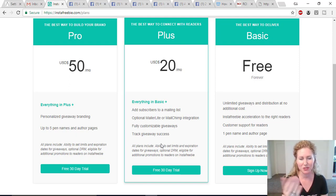And I'm sure that they will eventually find a way to integrate Aweber and other autoresponders into this, because I think they just started out with MailChimp first. I don't think they had MailerLite a few months ago. So you do the fully customizable giveaways. You can track giveaway success. So that's cool because a lot of people like data. They like to be able to track what's working and what's not.